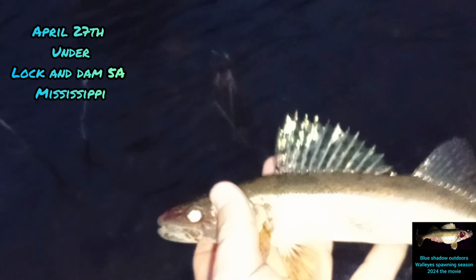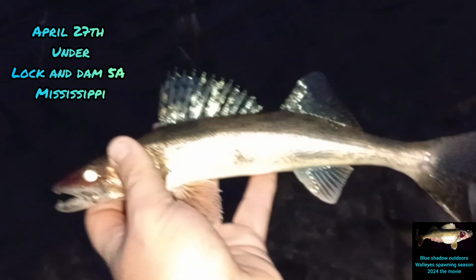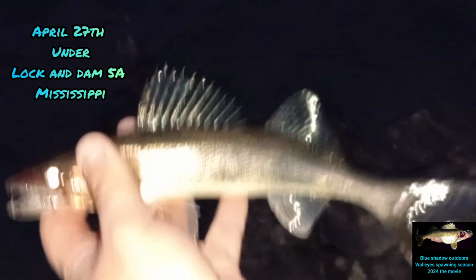The thing about the post spawn is a lot of small ones. A lot of saugers right now. Anyway, too small to keep. This one goes back. Apex paddle tail, bright yellow, glitter in there.